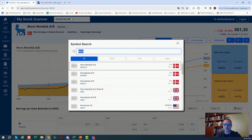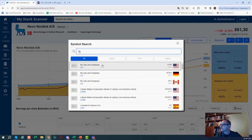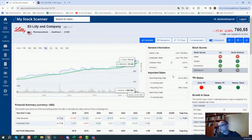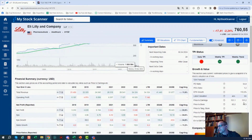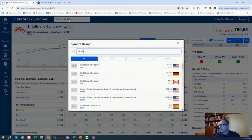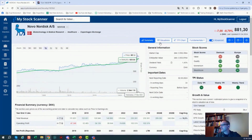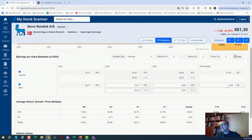Sometimes, if you know some of the competitors, it could be Eli Lilly. You can have a look at them. They are producing some insulin. They are working on a weight control drug as well. And you can see their price earning right now is actually absolutely insane. 131, and expected 12-month forecast, they're almost 65. So knowing that, we might have the thought that, if we're looking at the value chart here, that 39 or 32 might actually be just reasonable.